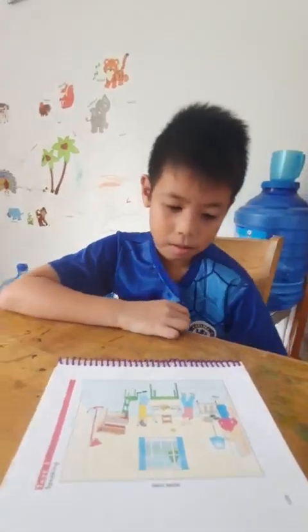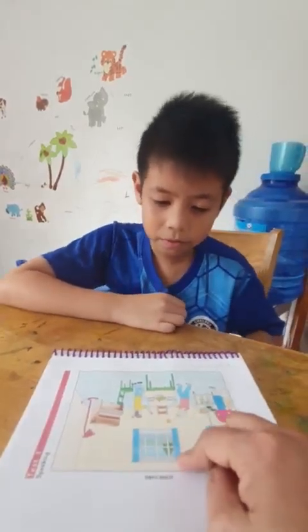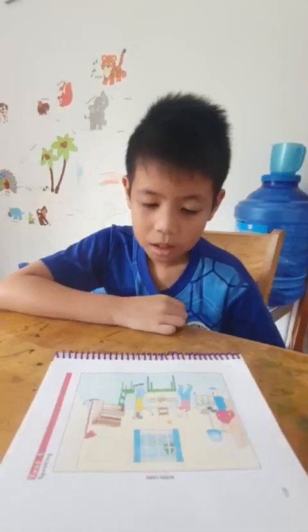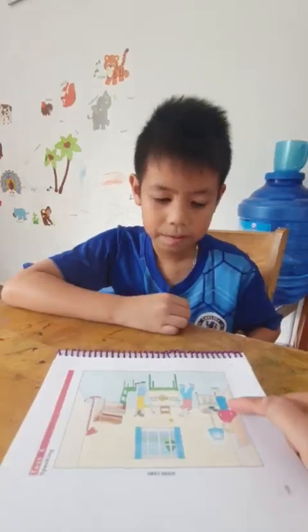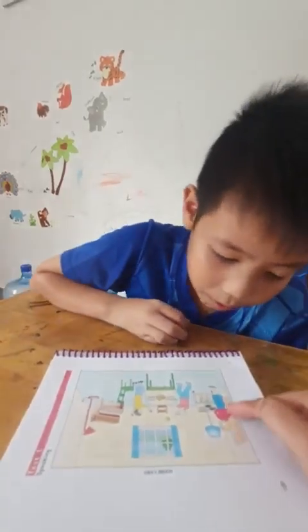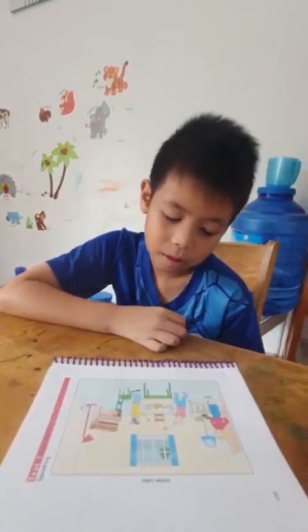And okay. What it is? It's a window. Okay. Is this a big window or a small window? It's a big window. And what it is? It's a door. Okay. Very good.